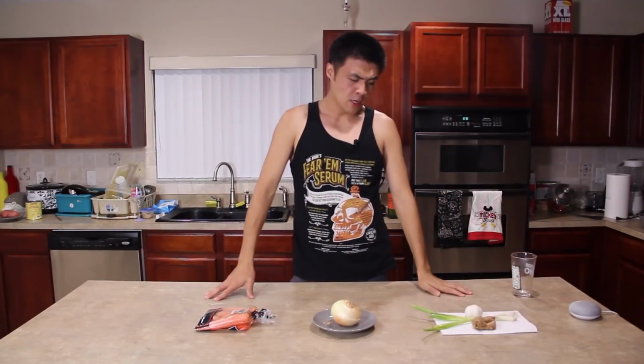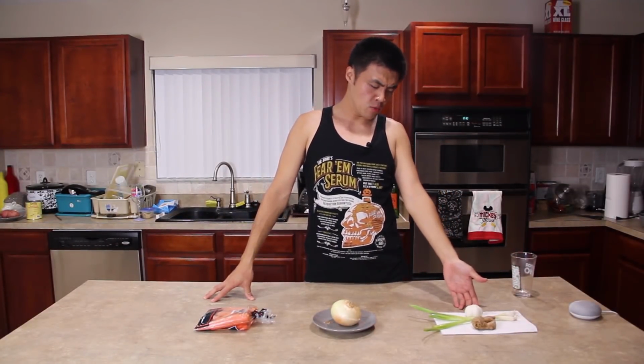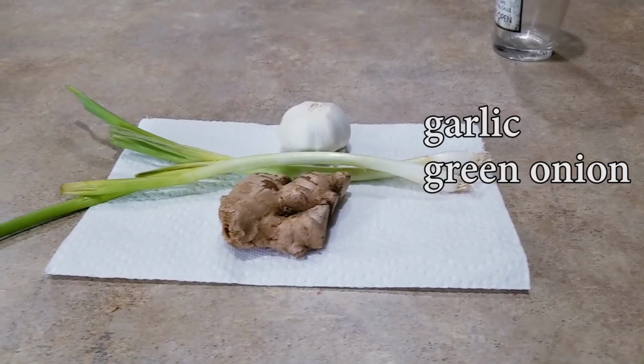Moving on, aromatics. Here we have the absolute trifecta of Chinese cooking. We have vampire deterrent, green organic tear gas, and pureed Weasley.